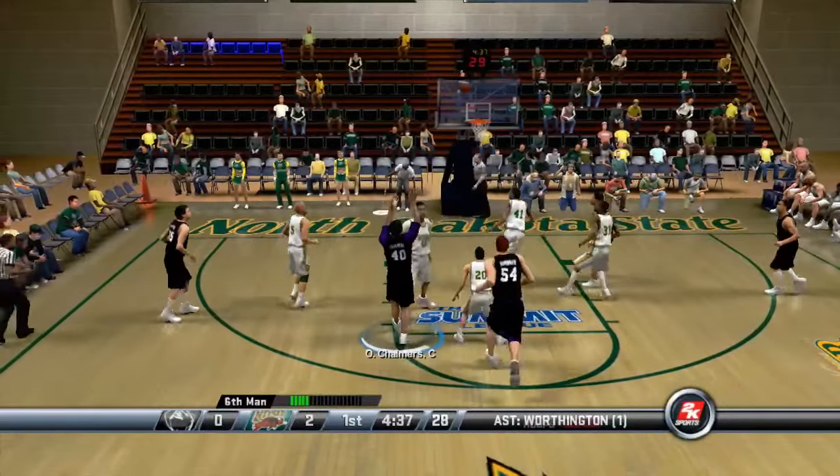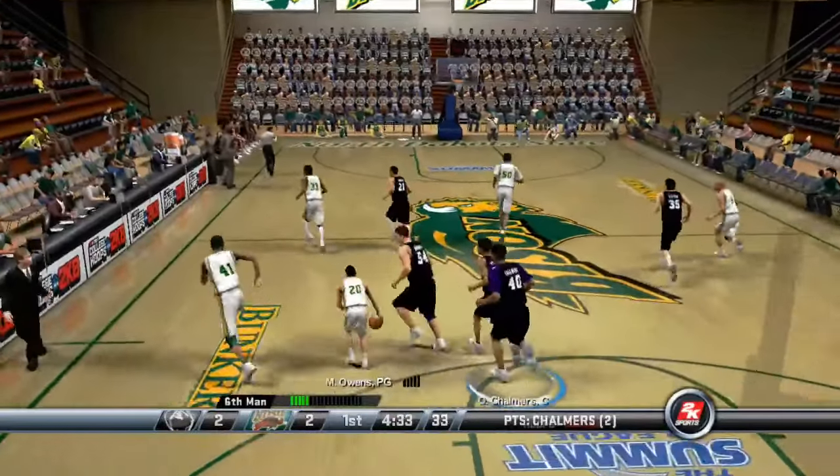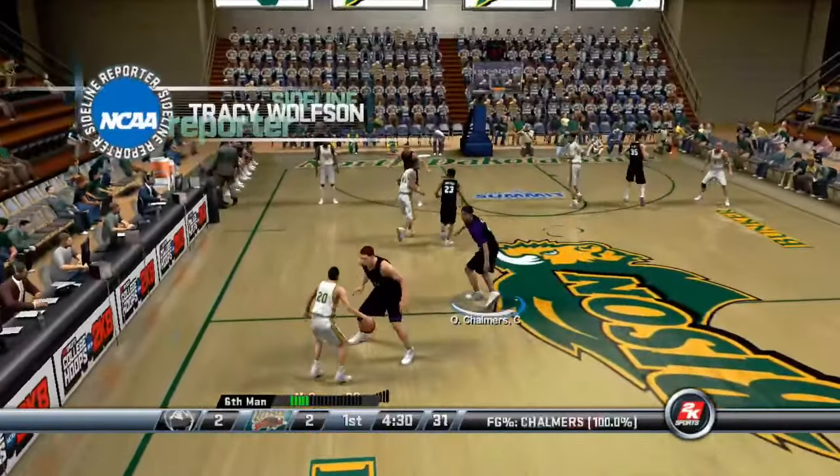Dumps it inside. Shoots from 13 feet. It was hit by Chalmers. He's got two. Let's go to our sideline reporter, Tracy Wolfson, for an update.